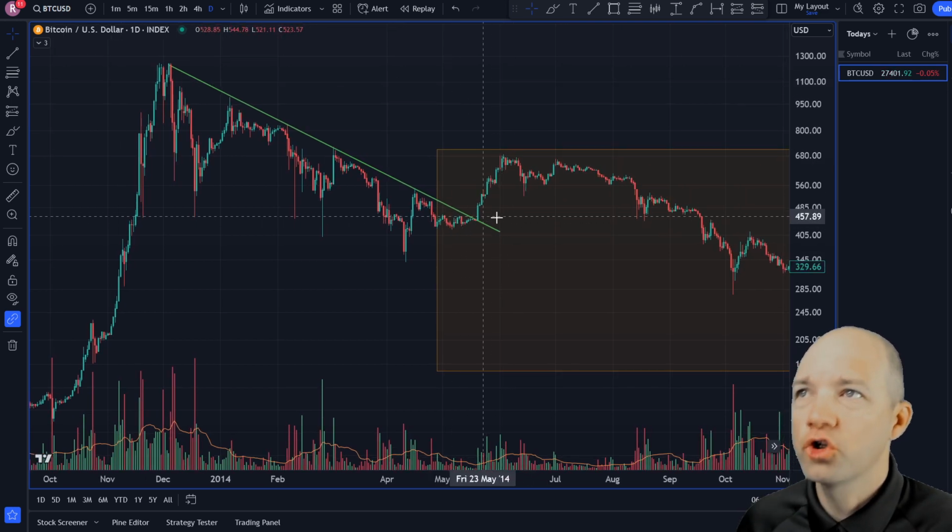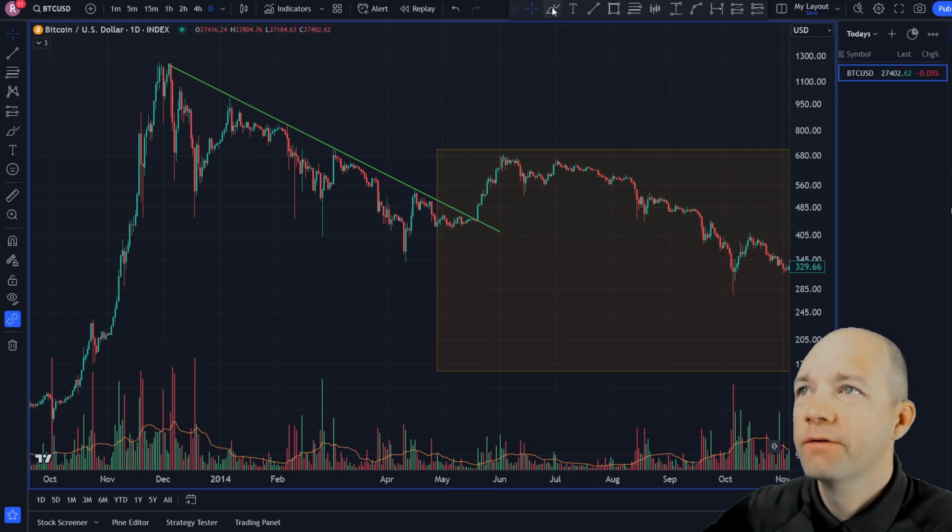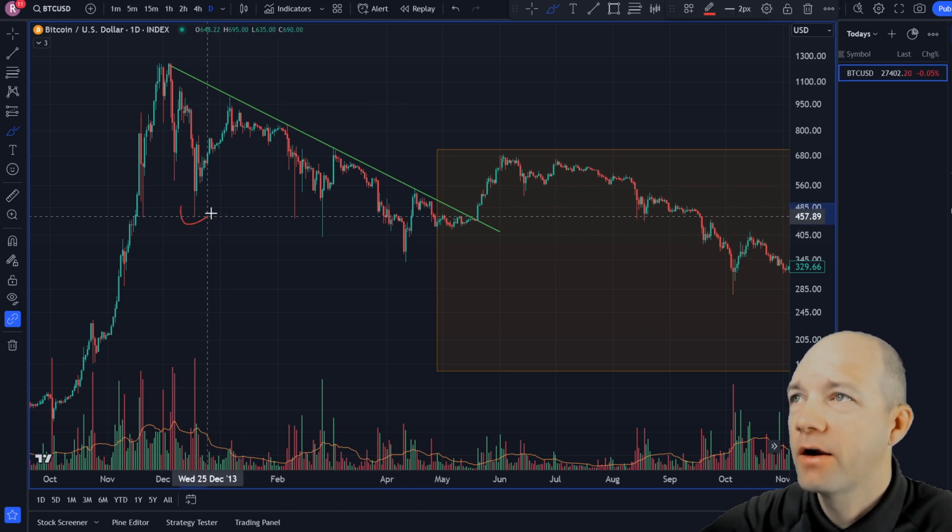Okay, so if you're looking for this trend line to break to the upside, one really good way to view this chart is what I'm going to show you. First of all, you're looking for a low. So let's identify our lows.